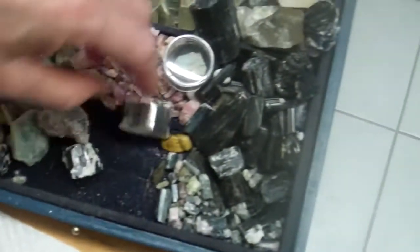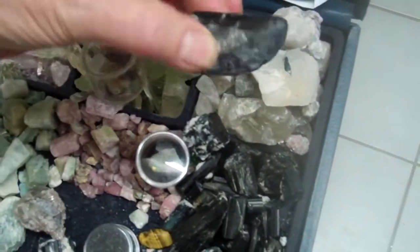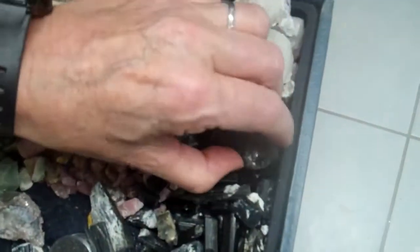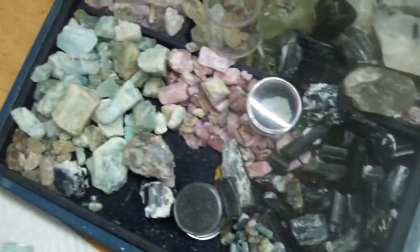Show all the nice black ones. Okay, here's some big black pieces of tourmaline. There's some nice jewelry quality black ones in here. We've given so much away. Yep, so here's different colors of tourmaline. All this is tourmaline here.